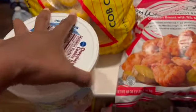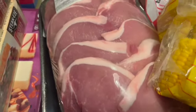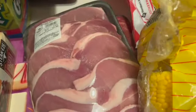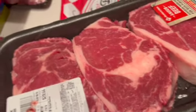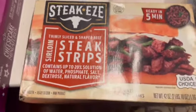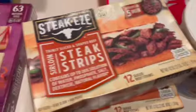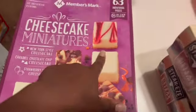Some chicken bites. Corn on the cob, some cookie dough, chocolate chip cookie dough, some pork chops. I grabbed some bottom round steak, and then I got some ribeye steaks. I also grabbed some steak strips to make some steak sandwiches. Got 2 boxes of those. Some mini cheesecake. It's got strawberry.